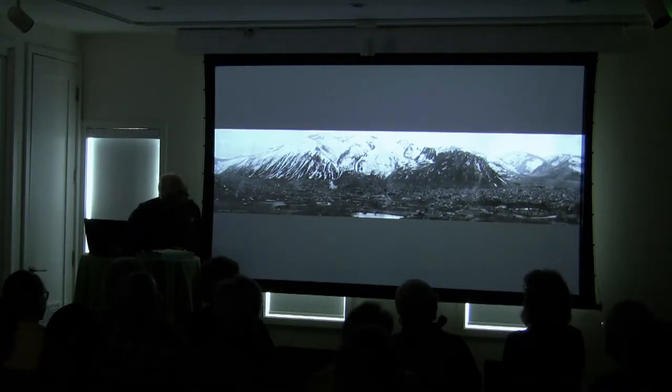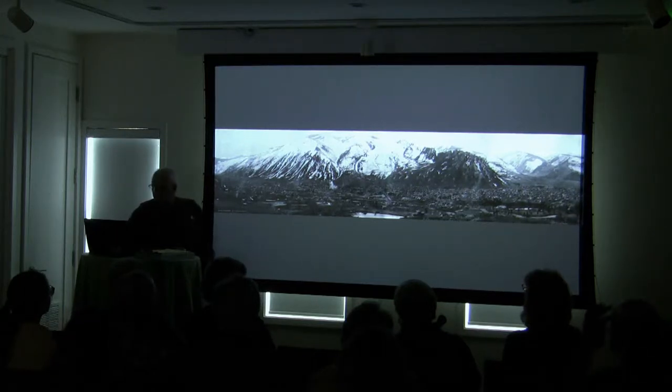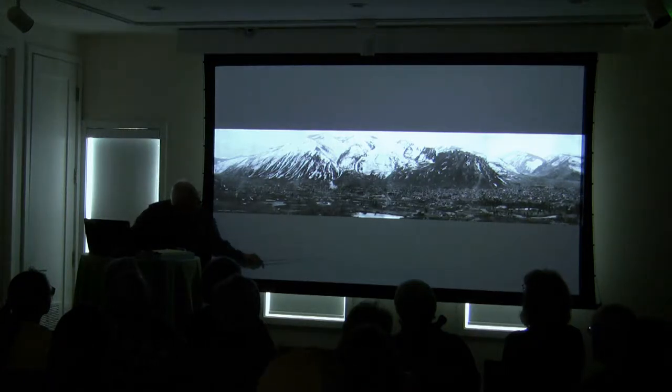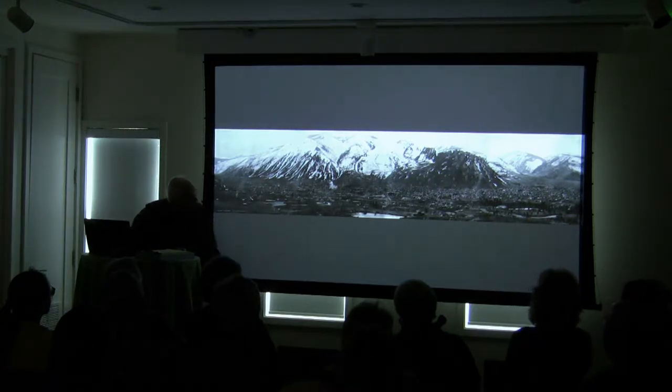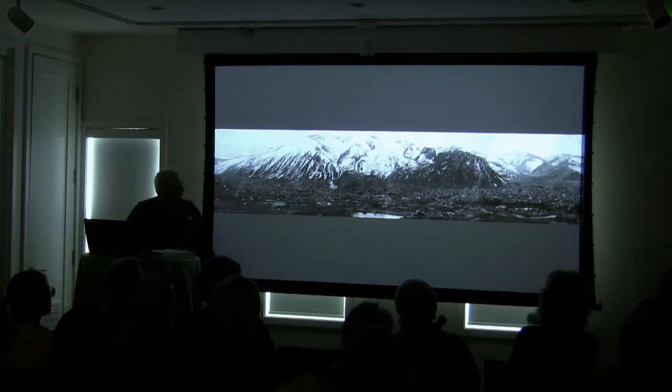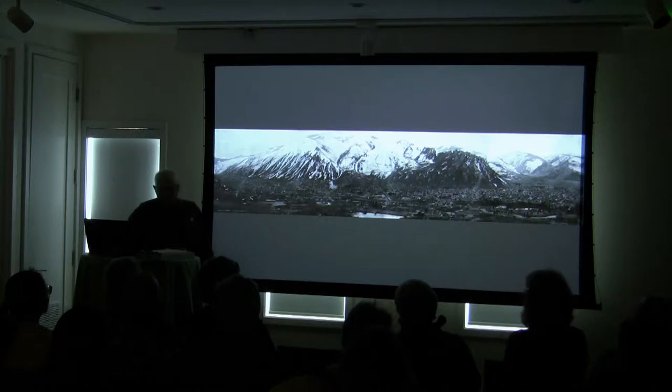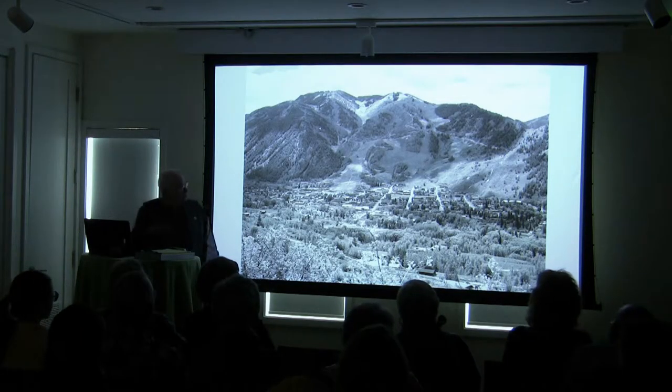There's one big building. It's cut off on this one. What's that lake in the front? There were a couple of ice ponds, and they collected ice. Maybe in more recent times.